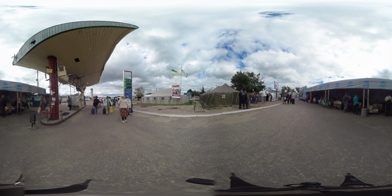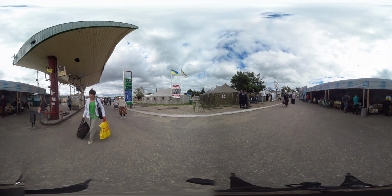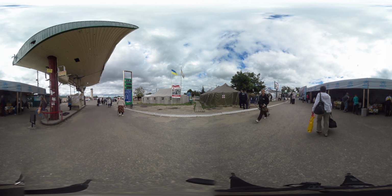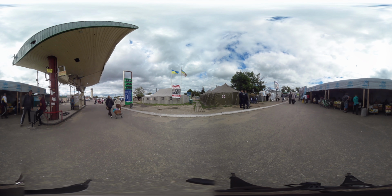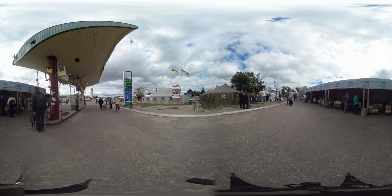There are holes from artillery shells in the rooftops of abandoned homes, and the cover that hangs over the now-defunct gas station is punctured with holes from shrapnel. People were fairly calm passing through here despite the looming threat of violence.